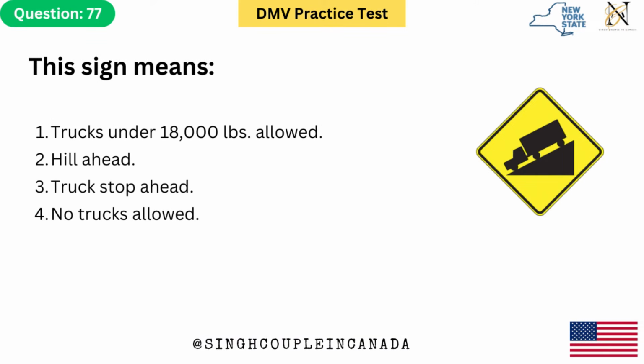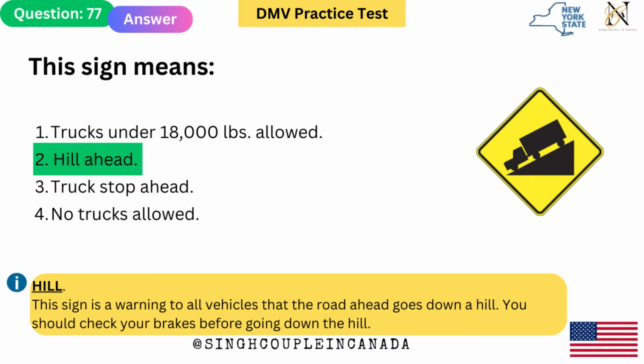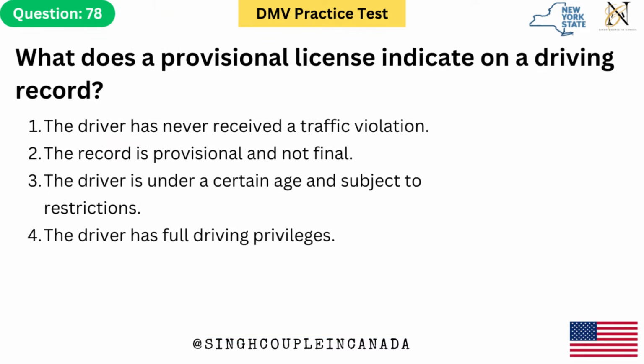Question number 77. 1. Trucks under 18,000 pounds allowed. 2. Hill ahead. 3. Truck stop ahead. 4. No trucks allowed. The answer is 2. Hill ahead. This sign is a warning to all vehicles that the road ahead goes down a hill. You should check your brakes before going down the hill.